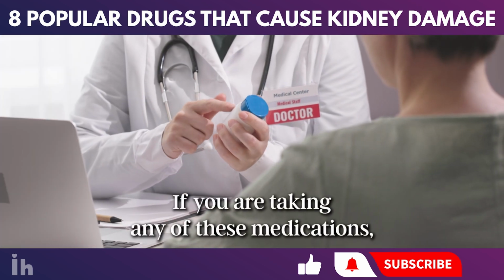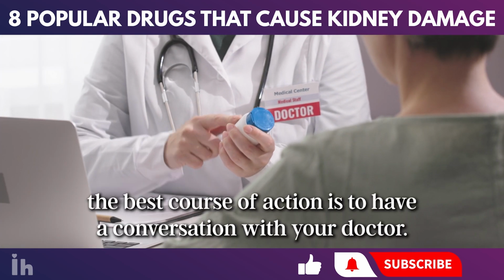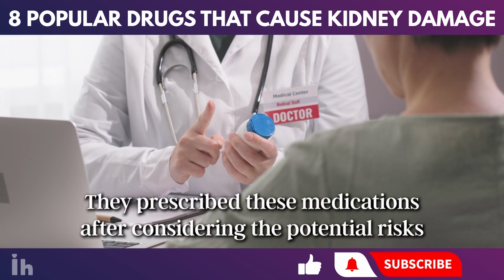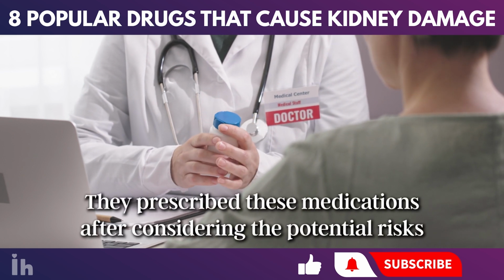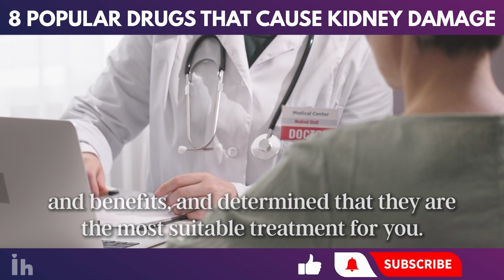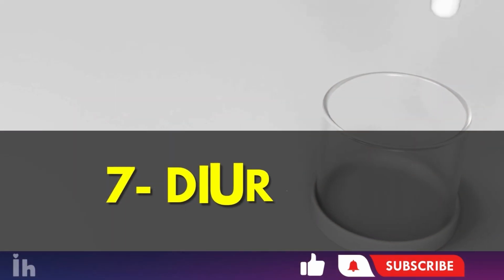If you are taking any of these medications, the best course of action is to have a conversation with your doctor. They prescribed these medications after considering the potential risks and benefits and determined that they are the most suitable treatment for you. 7. Diuretics.